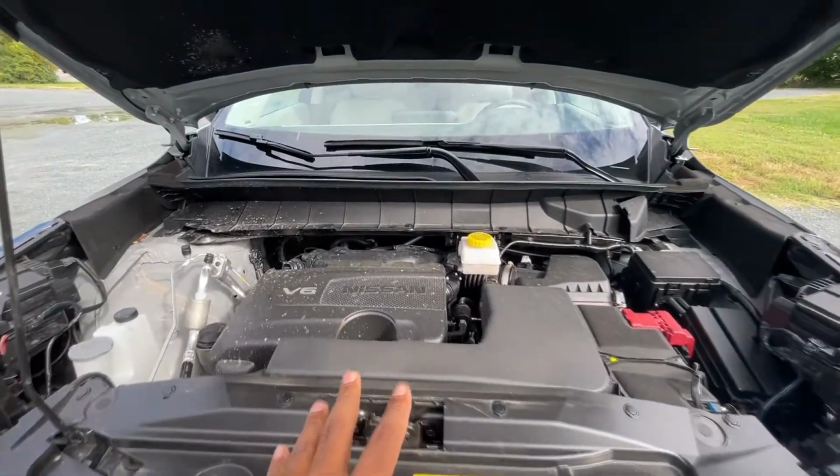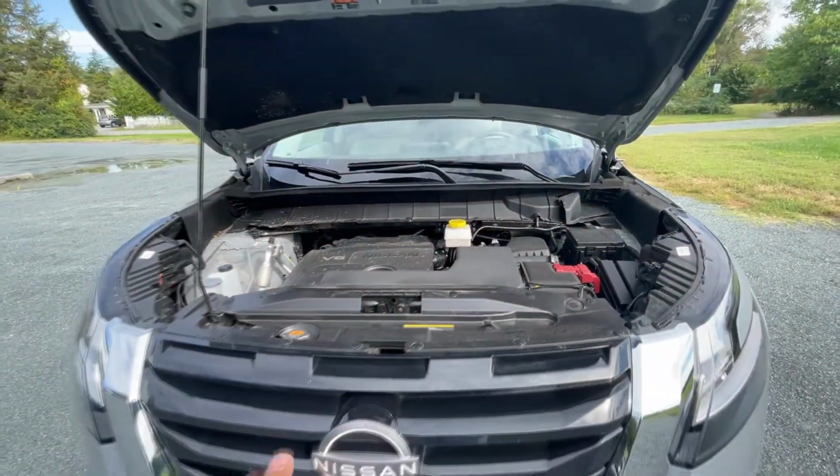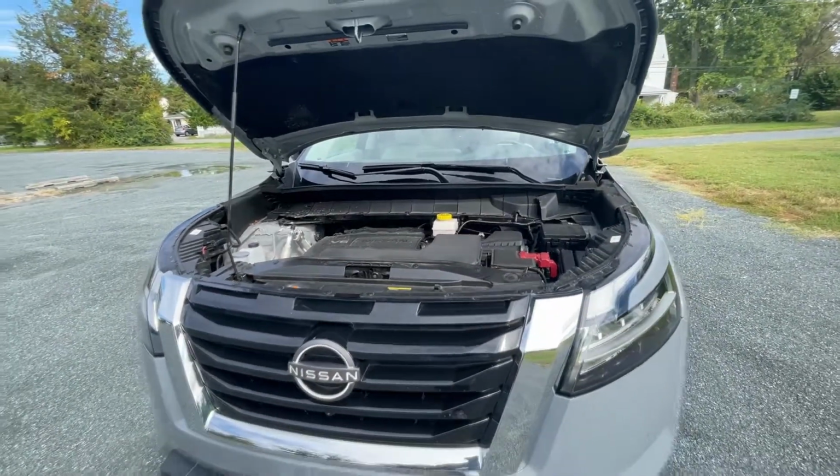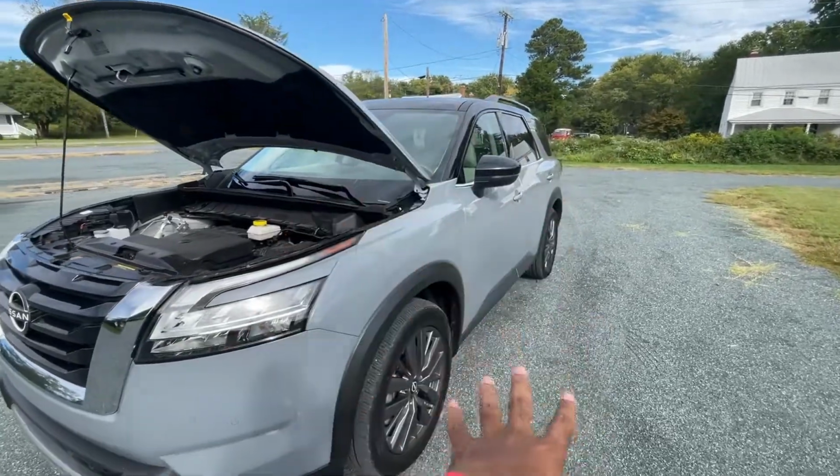This is the same 3.5 liter V6 from last year. This makes 284 horsepower and 259 pound-feet of torque. The base Pathfinder is front-wheel drive, but this one is four-wheel drive.